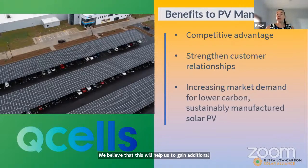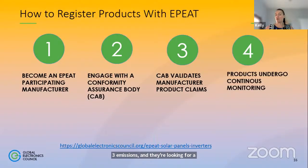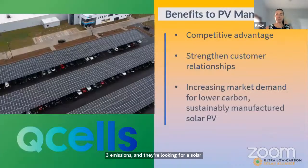We also know that we have a number of large customers that are specifically partnering with us. We recently announced a partnership with Microsoft, for example, and many others. And they are looking to reduce their Scope 3 emissions, and they're looking for a solar supplier manufacturer who is able to meet that need. So it helps us for strengthening those customer relationships, both existing and future relationships.